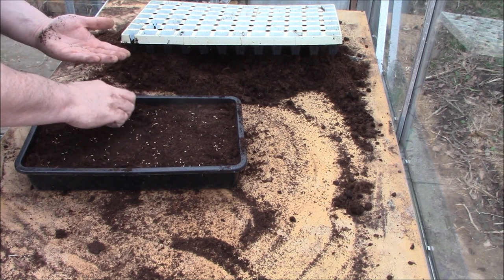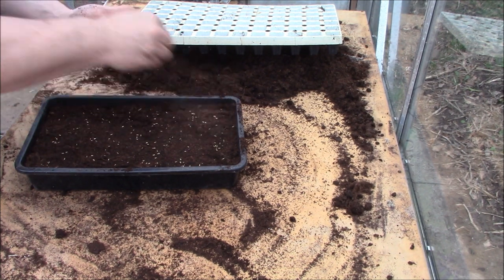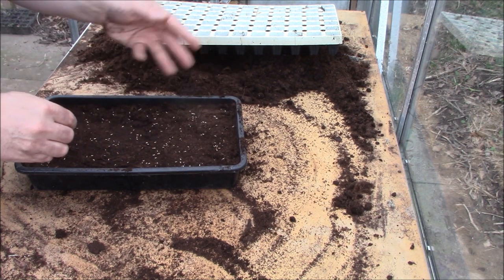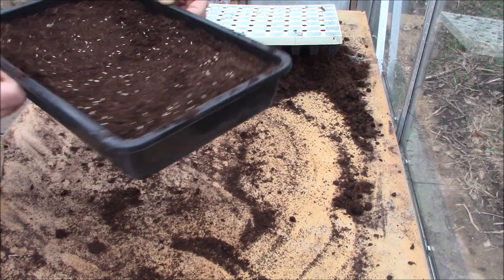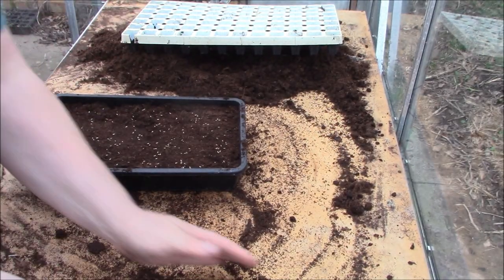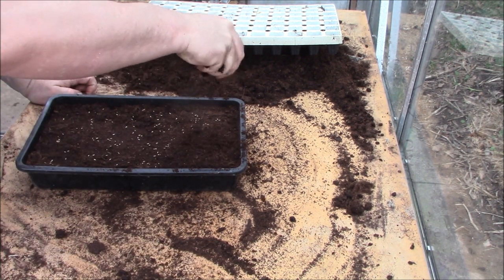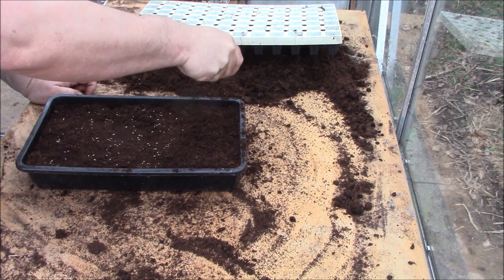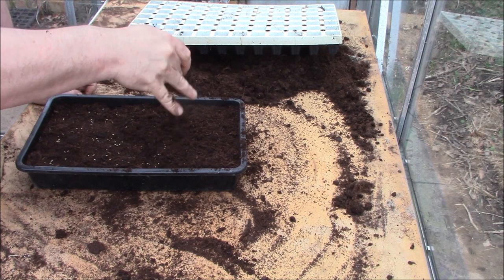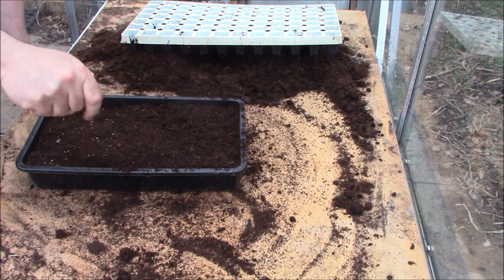Right, so as long as they're not too bad, and I've probably got about 150 seeds in there, believe it or not. They're not too badly distributed. I don't know if you can see those in there. As I say, if you've got a bit more time, you can do it a bit better than I have, but they'll grow nevertheless. It's just when you prick them out, they're a little bit more tricky when there are multiple plants really close to each other.